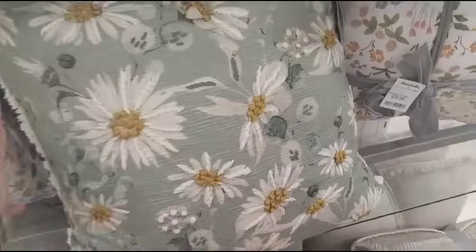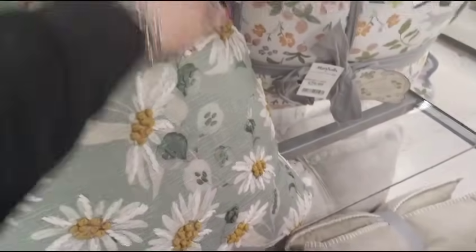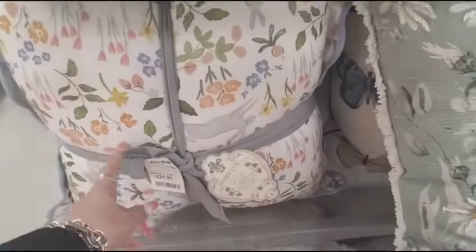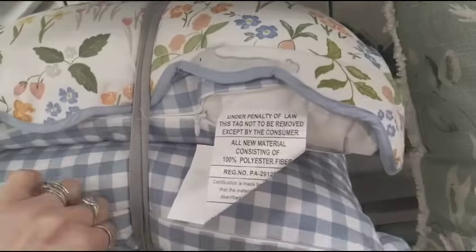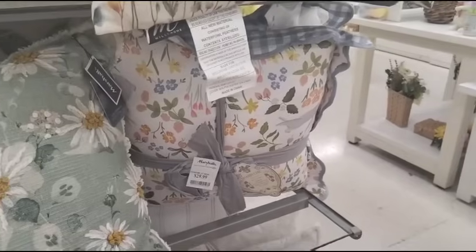They also have really nice spring pillows. This one is going to be $24.99. This is going to be $29.99, and you get two of them with the rabbits and the floral. And then look, you have the blue and white gingham. That is awesome. These are really pretty. Very nice.